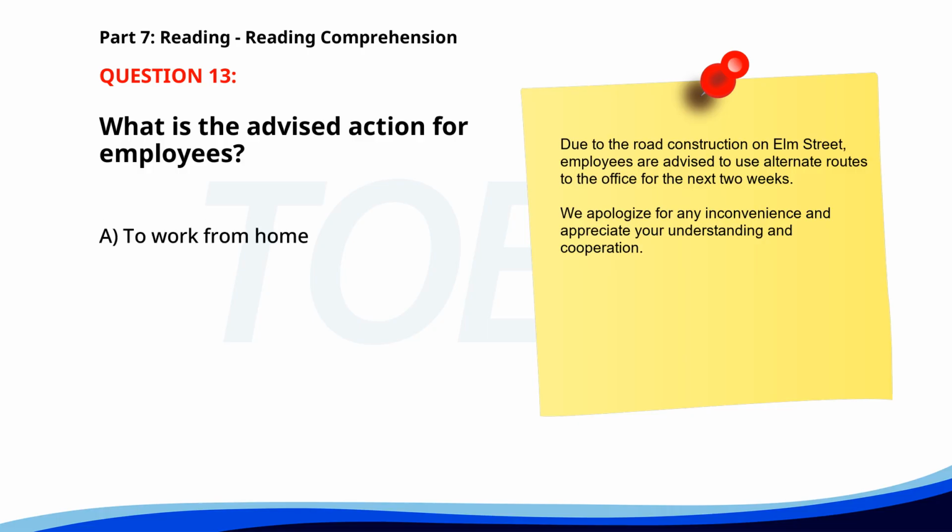A. To work from home. B. To come earlier to the office. C. To use alternate routes. The correct answer is C. To take public transportation.